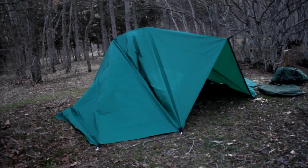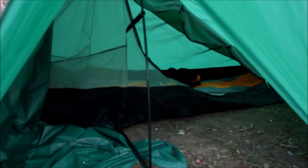Here you see the front side. So here is the inside. As you see, I have quite an amount of space to store my wet boots when I will be in the mountains over here, and my backpack over here.